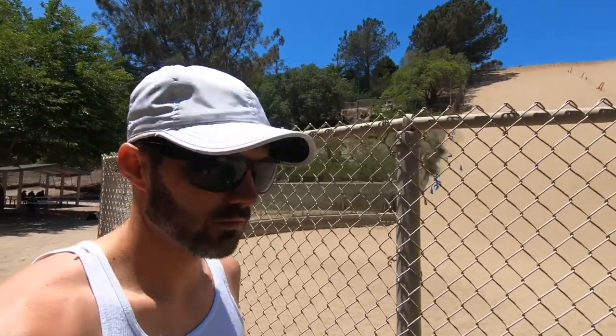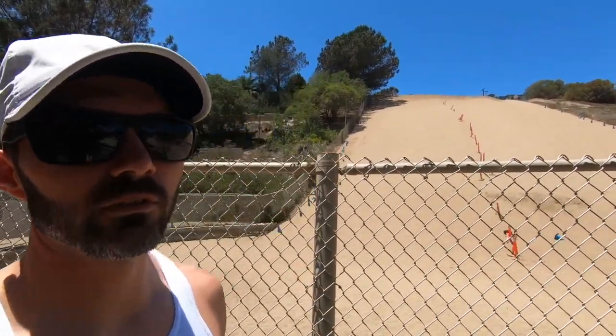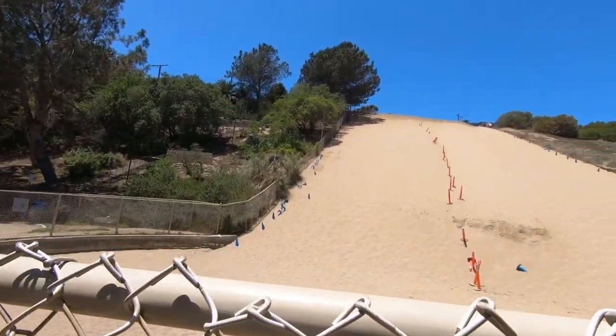Back in the old days, Manhattan Beach used to be all sand dunes, and I guess this is the last one left, so we gotta preserve it so we can still enjoy it for years to come.